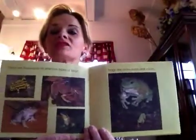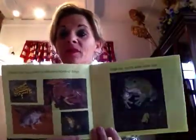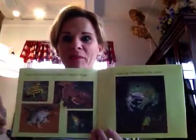There are thousands of different types of frogs. Frogs are many sizes and colors. And you know what I noticed already? There's already describing words on these pages. They might not be the obvious ones. I'm going to say something funny. The ones that jump out at us.